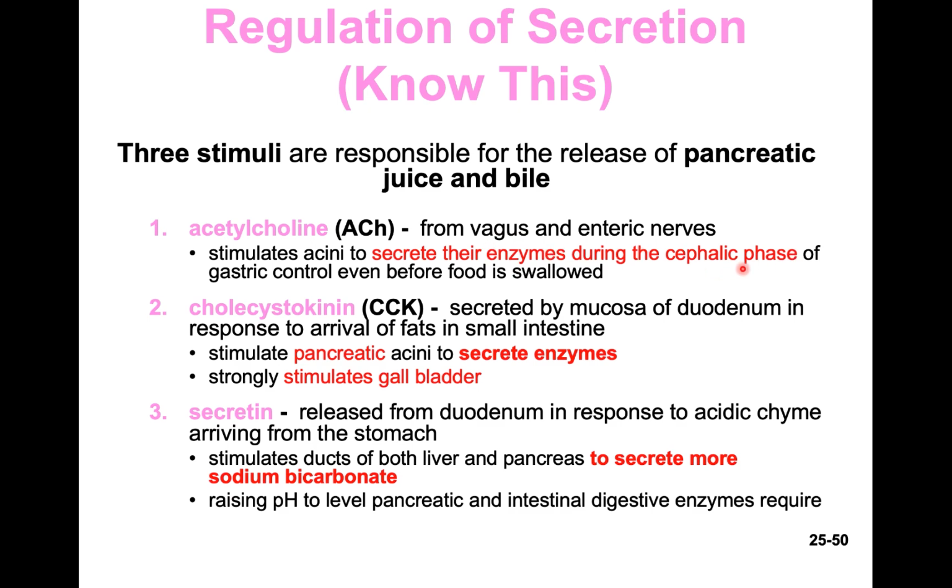So when this acetylcholine is secreted onto the pancreas, it activates the pancreas to secrete enzymes all the way up during the cephalic phase. Now, if you remember, the cephalic phase is just the phase where you're simply thinking about food. Maybe you're looking at food and you're smelling food, but you definitely haven't eaten it yet. At that point, you are actually activating the parasympathetic nervous response, and that can activate the vagus nerve to release acetylcholine onto the pancreas to make its enzyme.